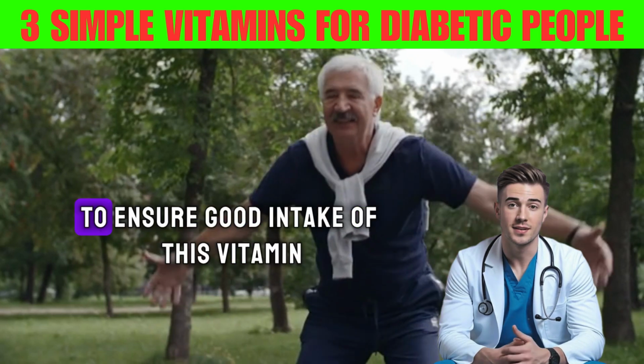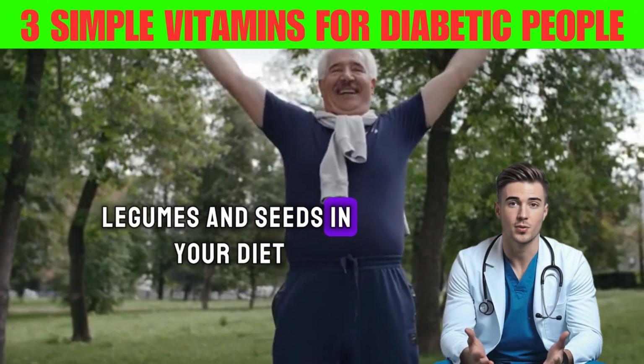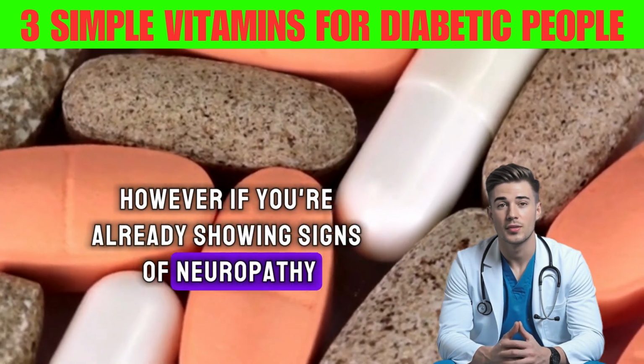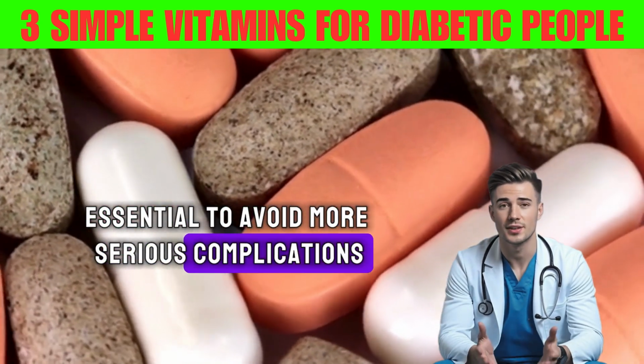There are two main forms of this vitamin, regular thiamine and benfotiamine, a more bioavailable and effective version for nerve protection. To ensure good intake of this vitamin, include lean meats, whole grains, legumes, and seeds in your diet. However, if you're already showing signs of neuropathy or a medical test detects a deficiency, supplementation might be essential to avoid more serious complications.